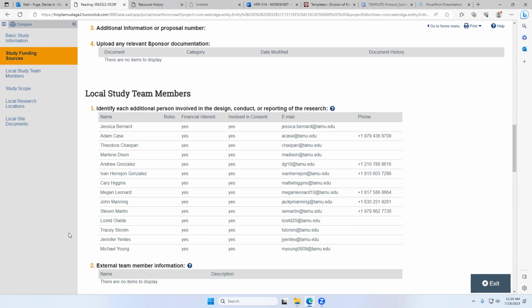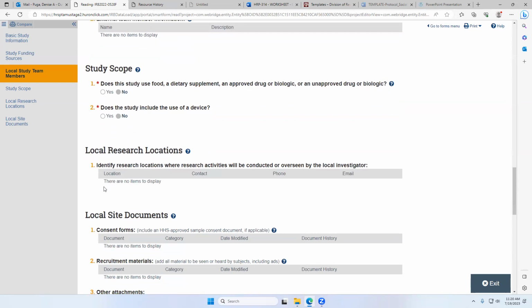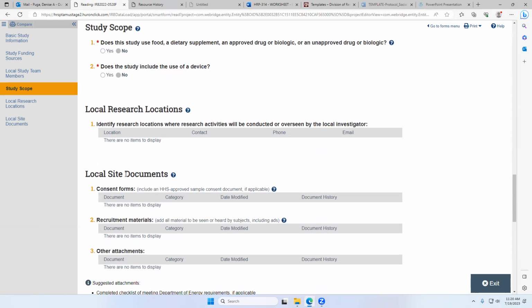The study scope is always going to default to no. That's just the way it is, because most studies around here don't actually require devices or drugs, so it just defaults to no. If you have a study that does include a drug or a device, you're going to select yes and then fill out those pages. The location of your research is not coming over, so you're going to have to tell us that. And then all your study documents are also not coming over.